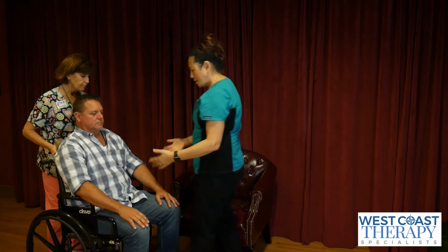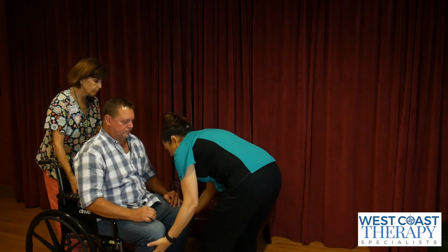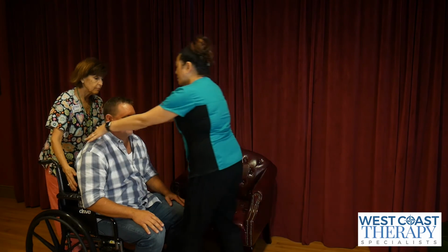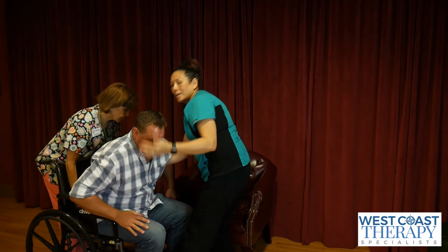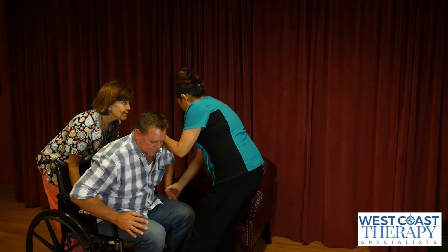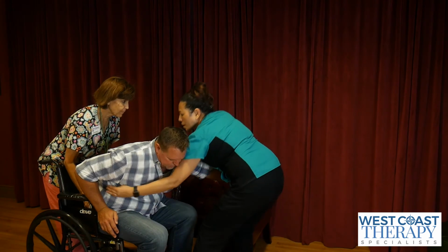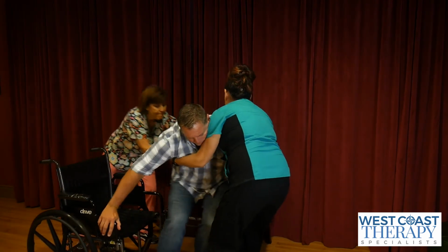Okay, so again, we're going to have him scoot out to the edge of the seat. There we go. We're going to do a proper foot position. This foot out a little bit. There we go. Okay, you're going to lean forward. If you need to, you can have them reach their arm out to where they're going, because it helps lean them forward a little bit. Okay, we're going to come underneath again, and then we're going to lift, and we're going to put him in the seat.